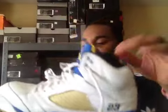Now, obviously, the quality has went down, okay? As you can see, let me grab the other one so I can hold it up, and you can get a better look. It's not really as bad on this one. But obviously, the quality has went down, of course, and the price has went up. That goes without saying.